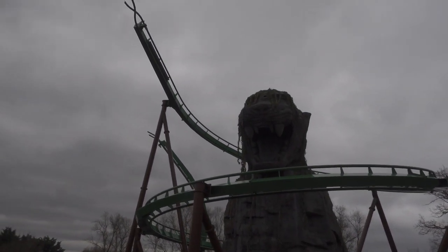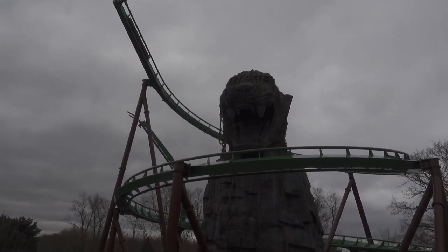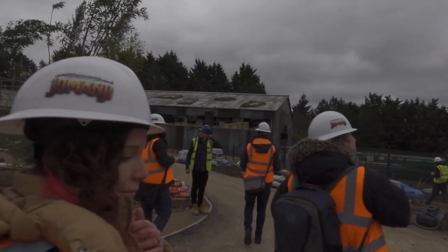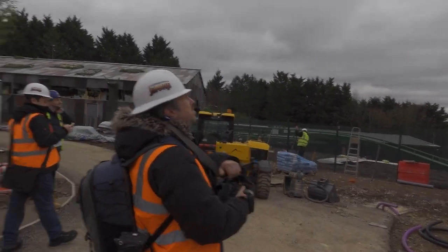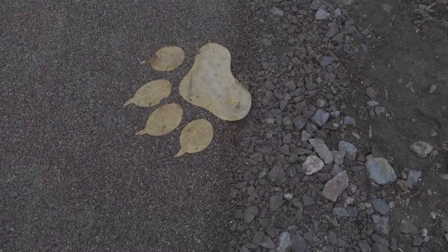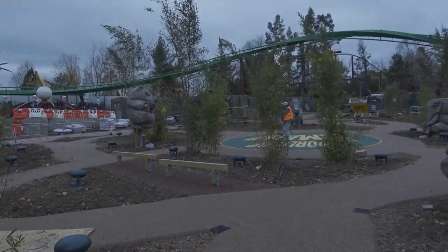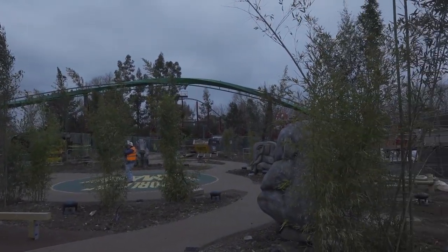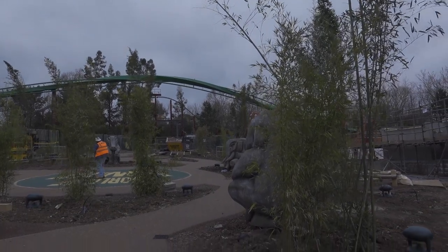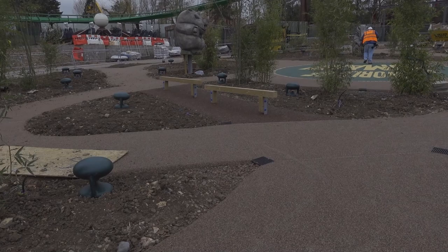It's so impressive to see up close, isn't it? You want a selfie? Yeah. You said all the speakers will be covered up and hidden in the grove and stuff. Yeah.